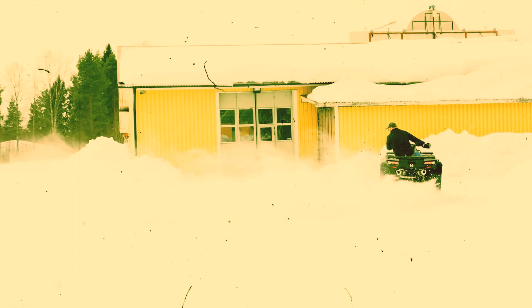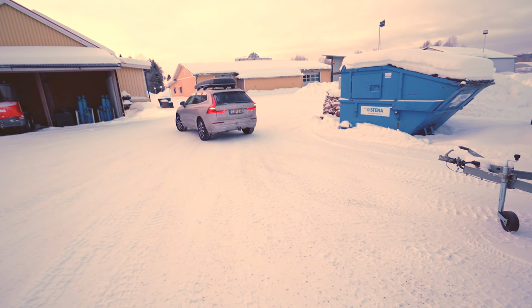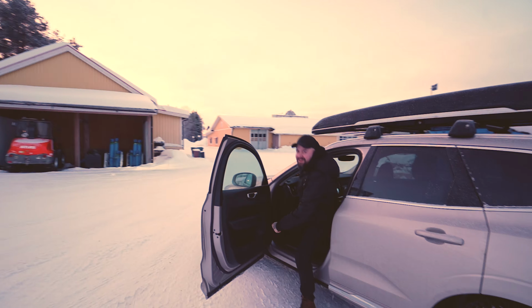That's the one. Okay, so we're getting rid of the Renegade now. Glove! Last time he hooked up the wagon or trailer, he lost it.